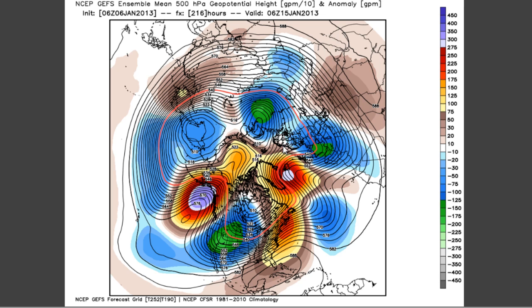In addition to that, red region over the pole indicates a negative Arctic oscillation, and a red region over Greenland indicates a negative North Atlantic oscillation. All three of those are favorable for cold, stormy weather across the United States. The only thing right now that's preventing our region from seeing more events in the area of snow is this southeast ridge that's still protruding.